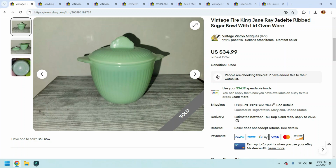So at the Hancock Antique Mall one day, I was carousing around in one of my favorite booths, and I found this Fire King Jadeite Jane Ray Sugar Bowl. Apparently, the lids for these are harder to find than the bowls without them. I believe I paid $12 for this. It was 50% off the original price, and it did sell for the full asking price of $34.99. So keep your eyes peeled for the Jane Ray Creamer and Sugar.